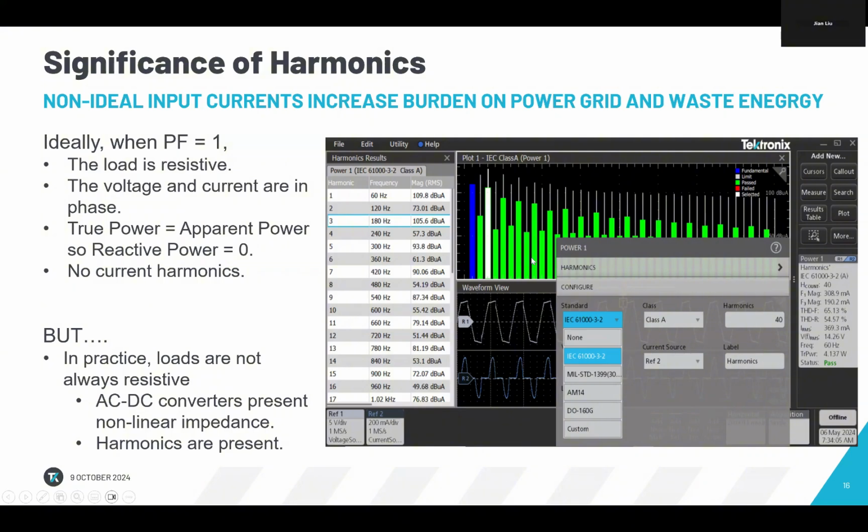So here we can see that the three-phase voltage and current harmonics can be shown. Here it's using an IEC 61000-3-2 Class A example.